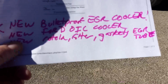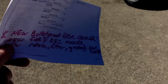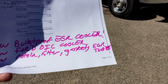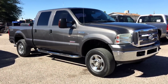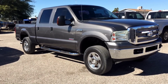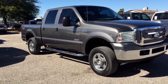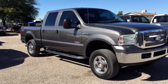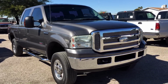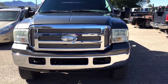So it now has a brand new bulletproof EGR cooler, a new Ford oil cooler, new Rotella oil and filter, gaskets, an EGR tube, along with a new windshield that we did originally, front and rear brake pads, driver door handle and lock cylinder, and that's that. So basically, the EGR situation has now been handled. And we're making this video just so that it is updated and people know what's happening here.